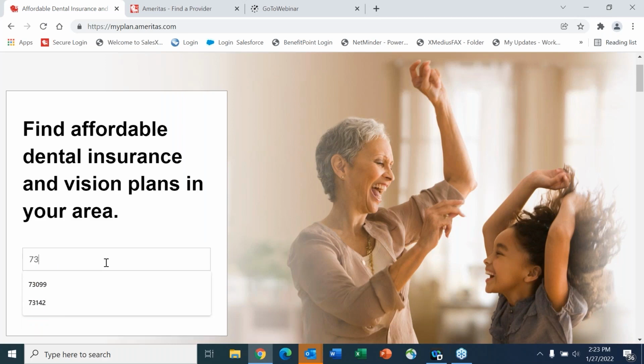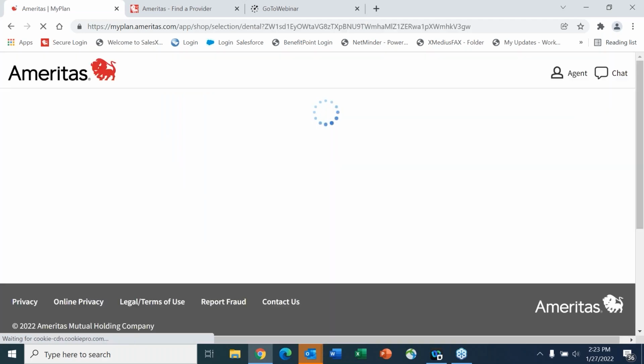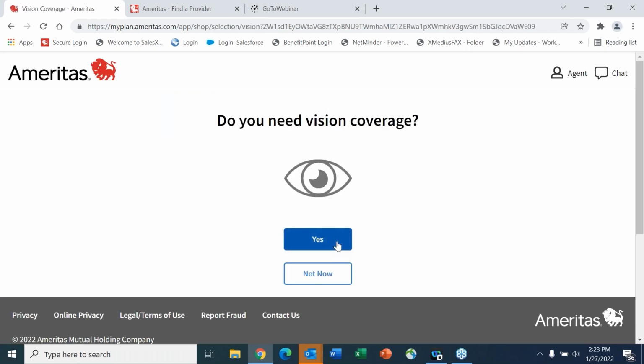So just for consistency purposes, I'm putting the same zip code as I did on Find a Provider. Once you put in that zip code, the plans are going to pop up in that specific state. You're going to first choose if you want dental coverage. Let's just do yes. And do you want vision coverage? We're going to do yes as well.